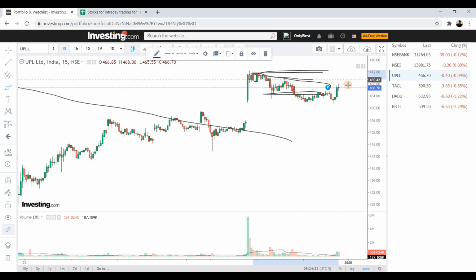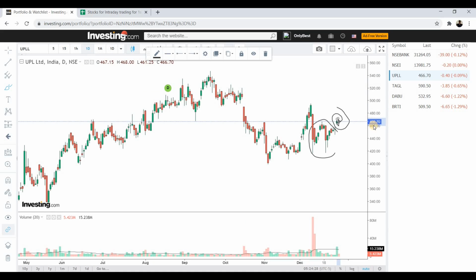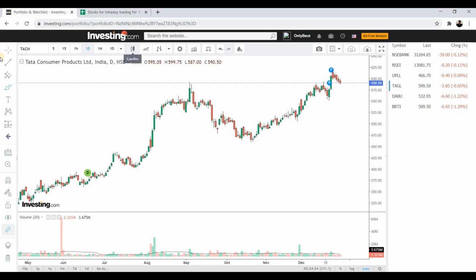If you go to 15-minute chart here, we can see similar story. There is a trend line or a slanting line we can draw up to current market price. So make sure that you look for that trend line breakout in 5-minute chart. Second stock we have is Tata Consumer Products.